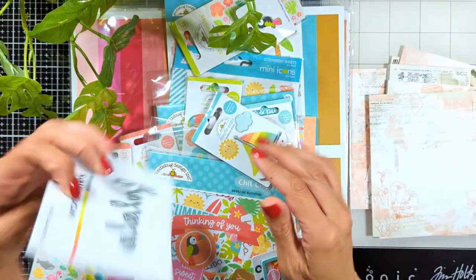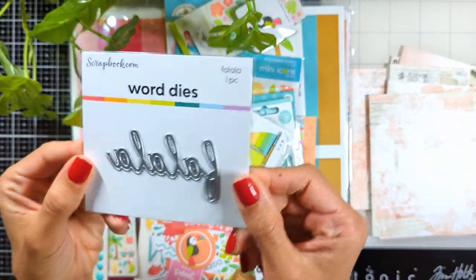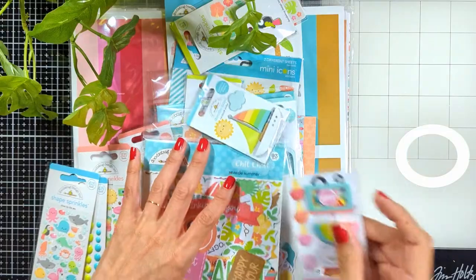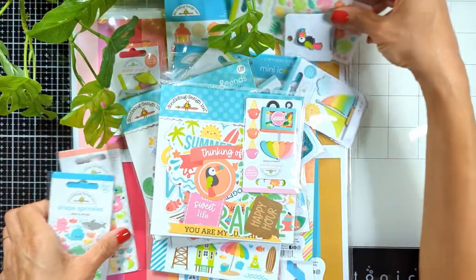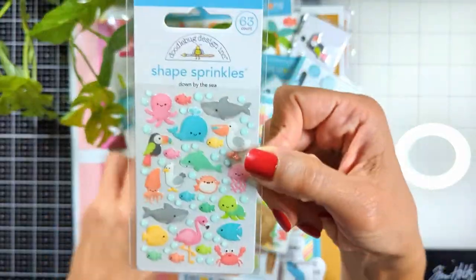And also as a freebie, I got this. The die for Falala. So, so cute. So I got almost everything in the release. Since it was a gift, I got everything that I want. So there is a lot to cover. Let me start with the enamel sets, enamel stickers. Look how cute it is.